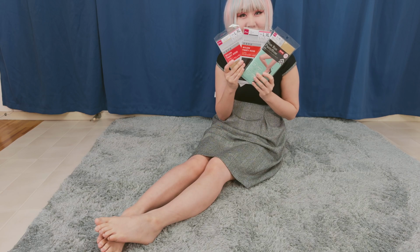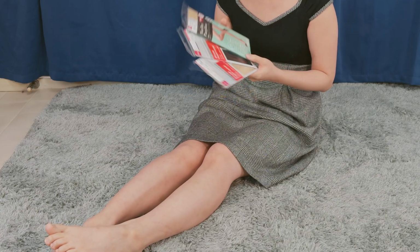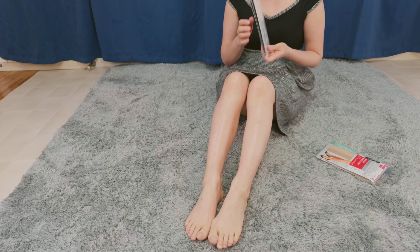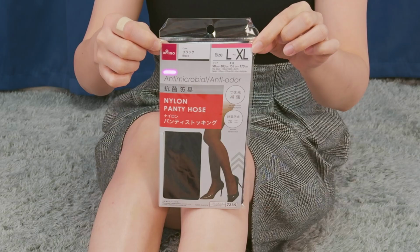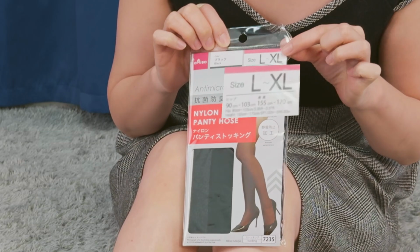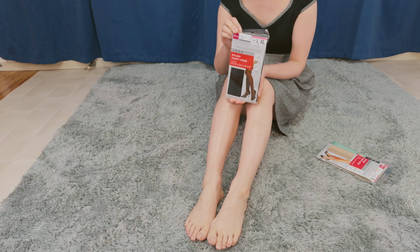We are going to dive straight into these as we have 3 pantyhose to cover, and I just can't wait to try them on. I'm so excited. Our first pair are these aptly named nylon pantyhose. Supposedly they have antimicrobial and anti-odor technology or something. I chose the LXL just to be on the safe side because sometimes these bargain pantyhose shops will skimp out a bit on the fabric.